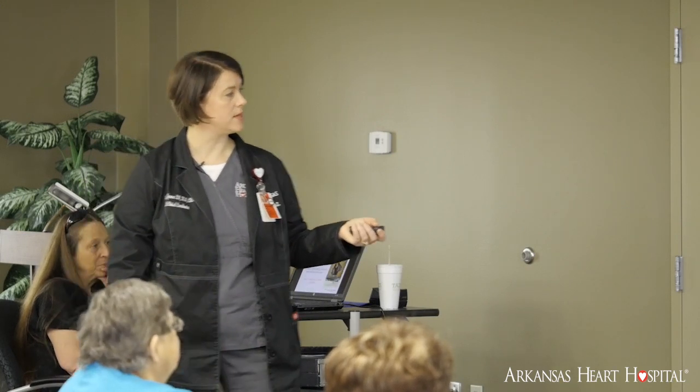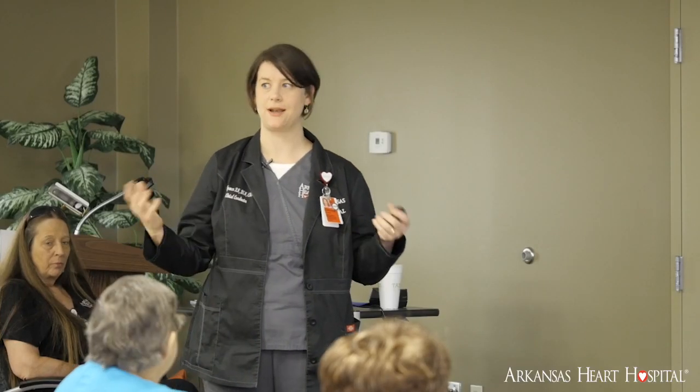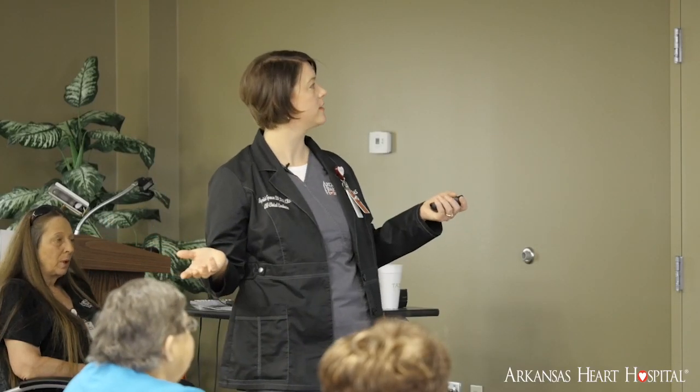So the next kind of device I'm going to talk about is called cardiac resynchronization therapy, and that's really hard to say, so we call it a BiV pacer. It's a lot simpler, meaning a biventricular pacer, okay? And you may hear your doctor refer to this as the Cadillac of pacemakers. That's why I have the Cadillac thing here.